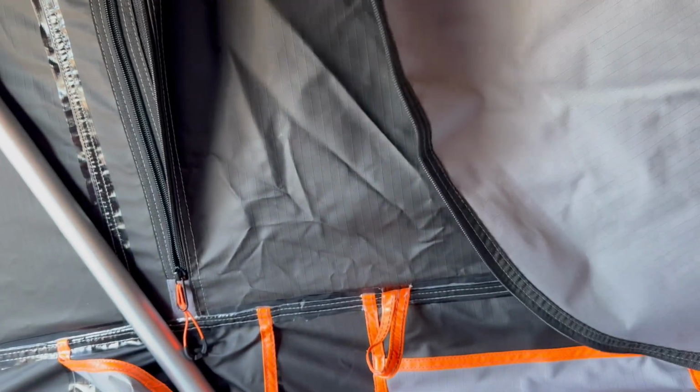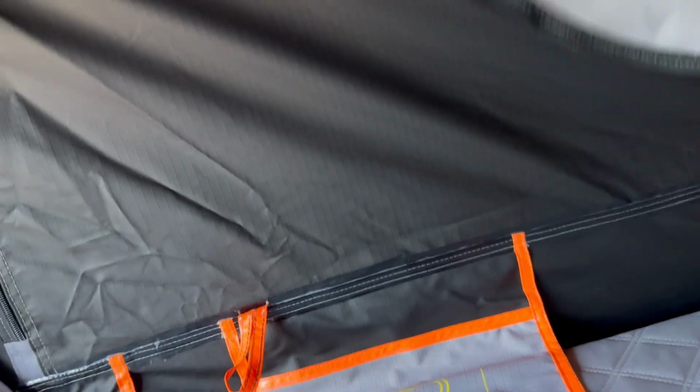Yeah. They really have this thought out. So at night time, you can just open the outside and the air can come in through here. And if it gets cold, then you just need to close this. There you go. Thermally sealed.